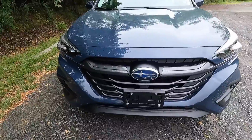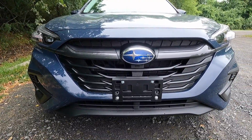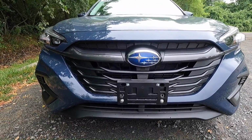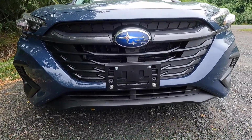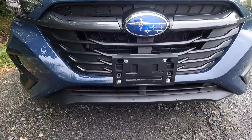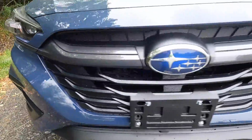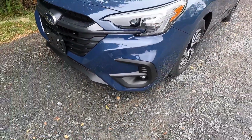Now working our way to the center of the front end of the Premium, you get a satin black grille with two gray grille bars on both sides of your Subaru logo. Obviously the Subaru logo is located at the center of your front grille. Working our way down just a tad, you also get a satin black lower grille as well as satin black outer grills on both sides of your front bumper. That's a closer look on the driver's side.